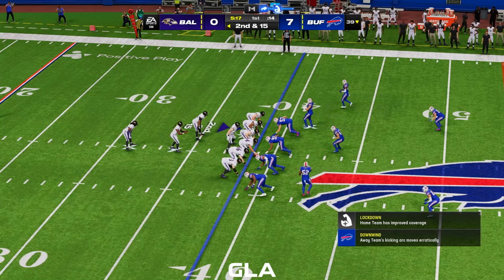And the Bills will take over the football with a first and 10. So here come the Bills out for their second drive. They've got a 7-0 lead in the football game as they start out first and 10.